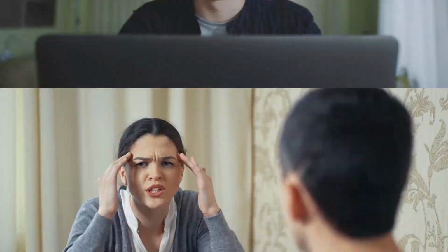At number 4 is verbal cues. Detecting deception through verbal cues is complex, as people's speech patterns can vary widely based on individual differences, cultural factors, and the context of the conversation. However, certain verbal cues may indicate potential deception. The most common verbal cue people give when they are lying is hesitation and pauses.